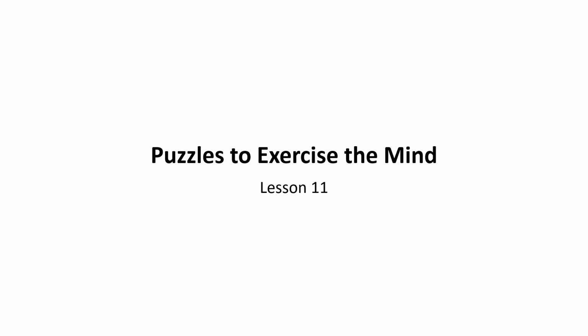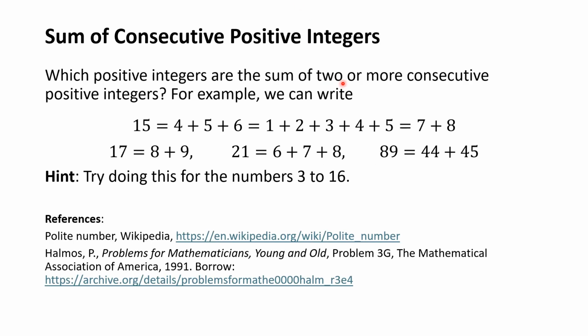Welcome to Lesson 11 of Puzzles to Exercise the Mind. What positive whole numbers can be written as the sum of consecutive positive integers? I have a few examples here.